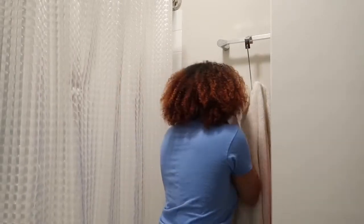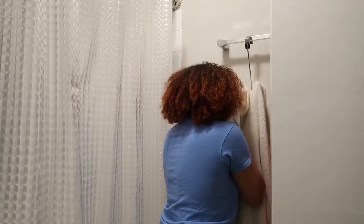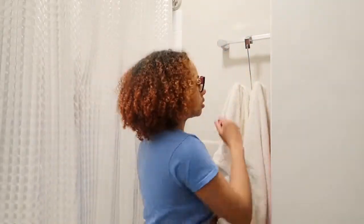So then I'm going to, like, I literally don't do much. And also another thing, I don't know if this really helps or not, but I use a different towel and face rag for my face and body. And this is how my skin looks after I just used it.